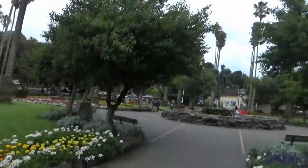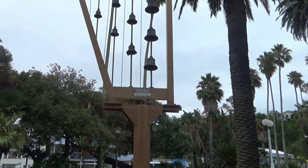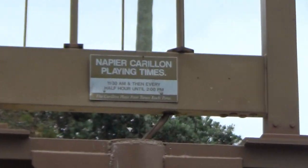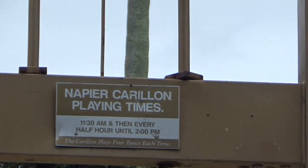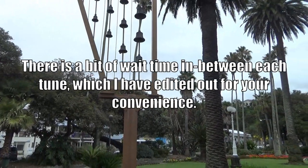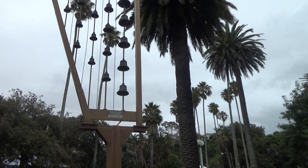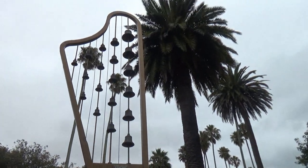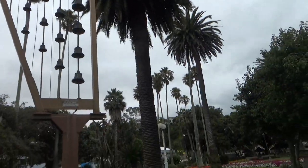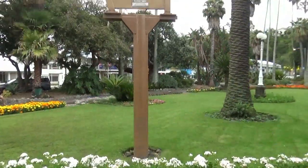Okay, I'm in this beautiful square in Napier, and these are the Napier Carillon Bells. So these play four tunes every half hour from 11:30 a.m. to 2 p.m. and they're going to go off in about a minute and a half's time, roughly. So it plays automatically, it's all computer controlled, presumably from under the ground there.